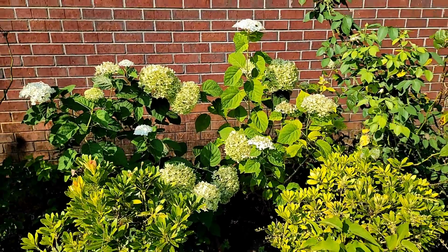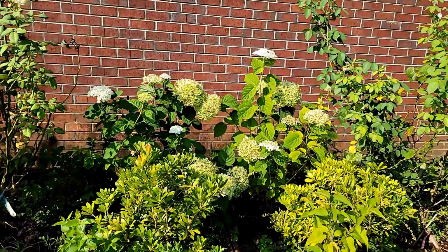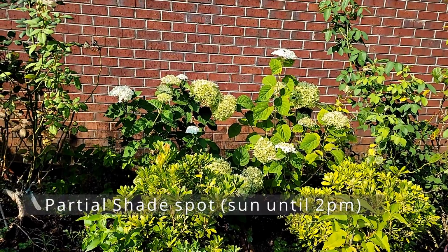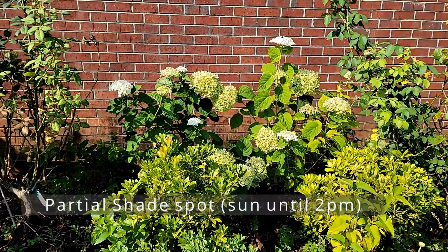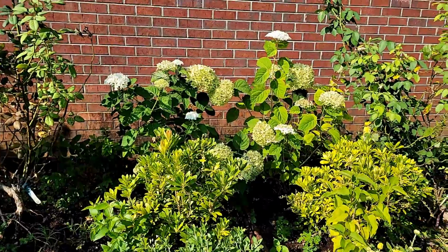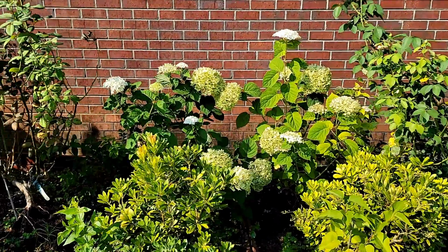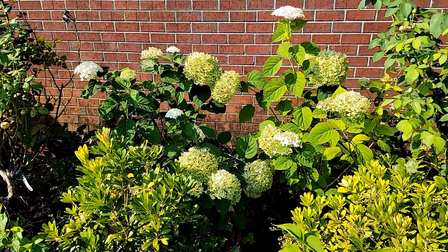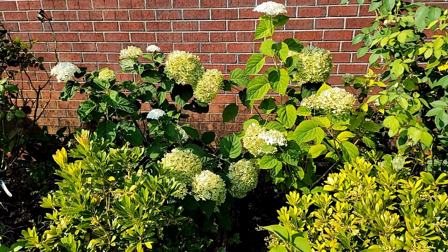This hydrangea gets partial shade. I would say partial. I mean, it gets sun until 2 p.m., basically, so it takes most of the sun in the entire day. So I would say it's pretty good. Look at that. I already cut a few, so it had a lot more bloom before that. I already cut a few and put them in my house.